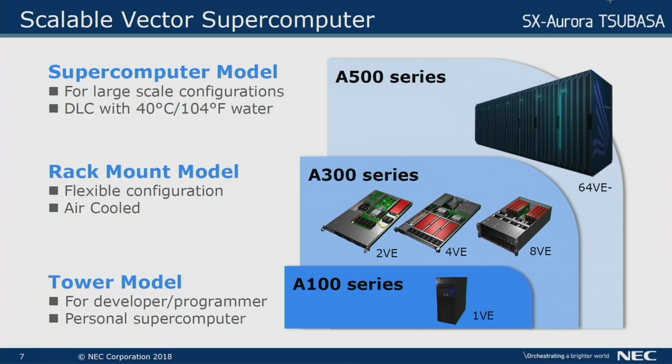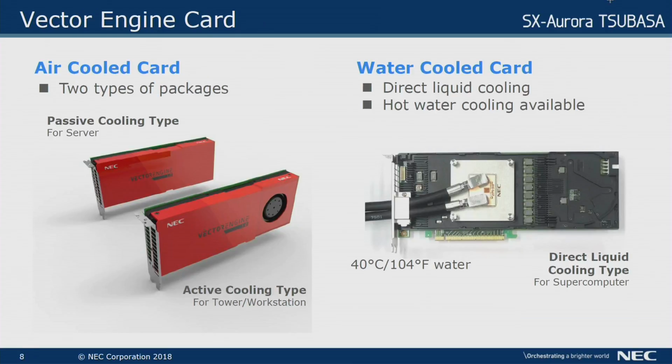Due to the PCI Express design, we can provide a scalable vector supercomputer, from a desktop tower model to a supercomputer model. The tower model can be used as a personal supercomputer. For the supercomputer model, we connect SX-Aurora TSUBASA by InfiniBand. To support these various models, we made three types of vector engine card: two air-cooled and one water-cooled card.